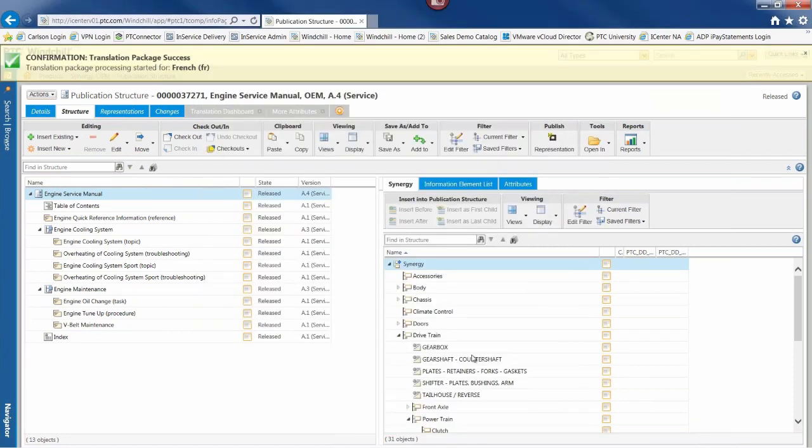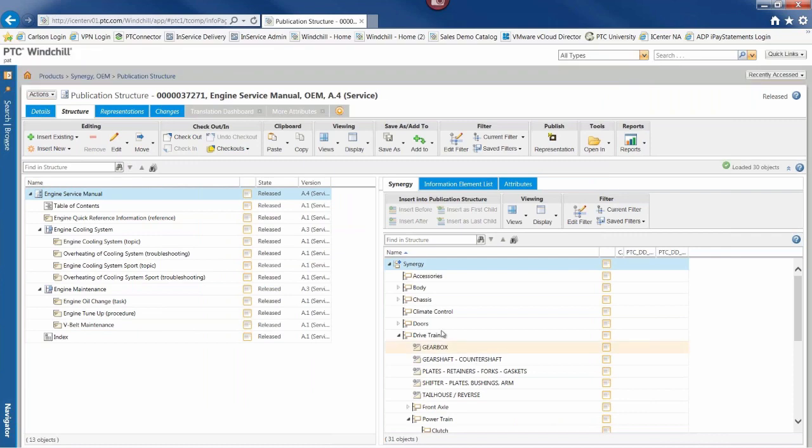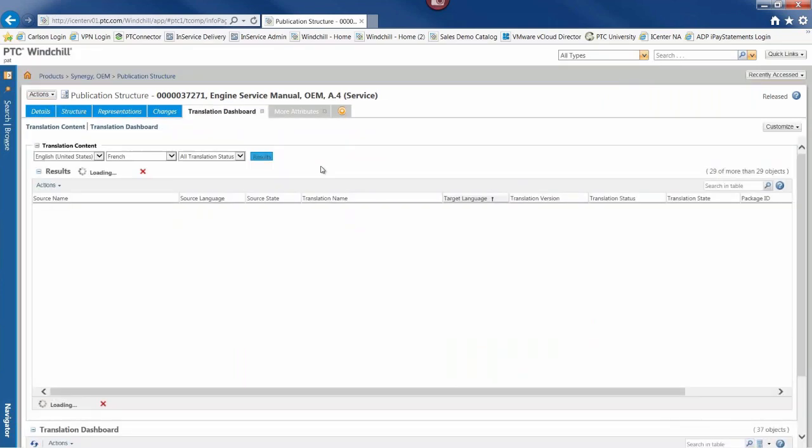So that package, once we decide exactly what it's going to be, we can submit it off, ready to be sent off to the language service provider, whoever that's going to be. And I can always check on the status in Windchill here, so I can see if it's in translated, if it's already been translated and re-imported back in.